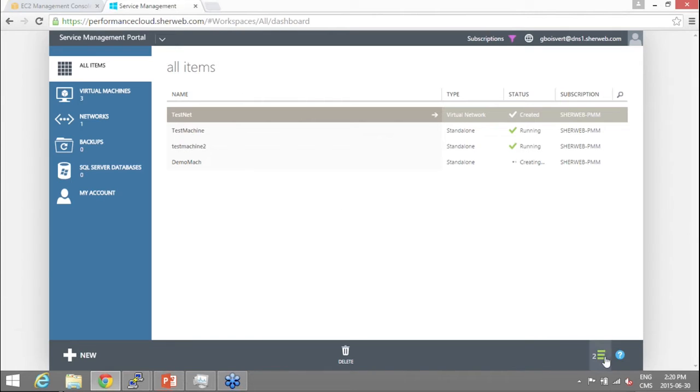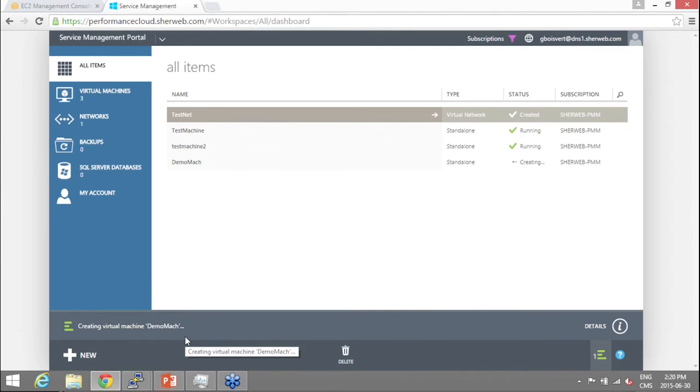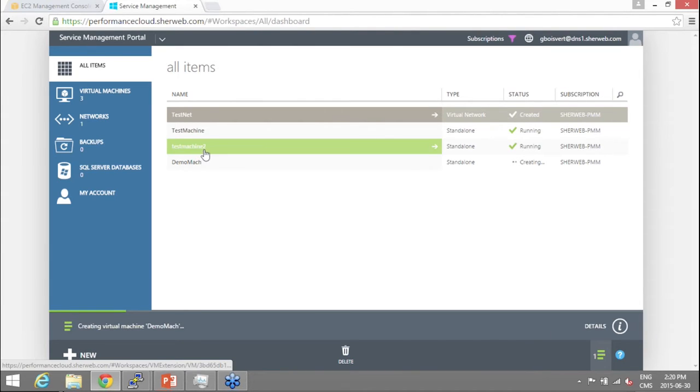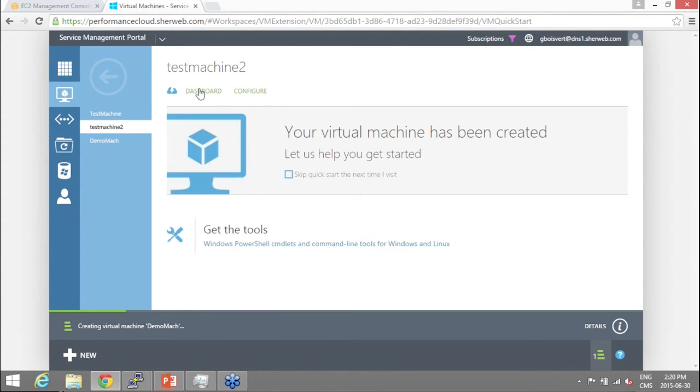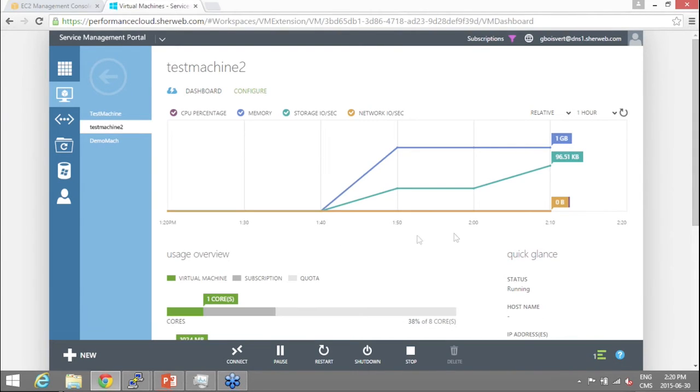The control panel is asynchronous, so what that means is while it's being created, and we can see the machine is being created here, I can do other things. I'm going to use the cooking show trick and go to a machine that was prepared beforehand and just show you what it's like. It's going to take about 5 minutes or so to provision that server. I'm going to show you when it's done.